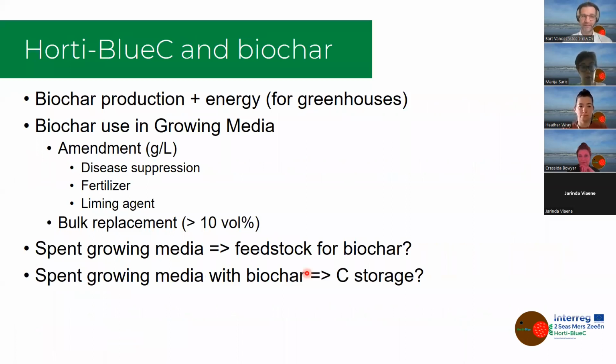Biochar has been a theme in several activities of Horti-BlueC. Of course, we started with producing biochar in combination with energy production, and this energy is aimed to be used in greenhouses. And the next step, we used biochar in growing media in 2 ways.